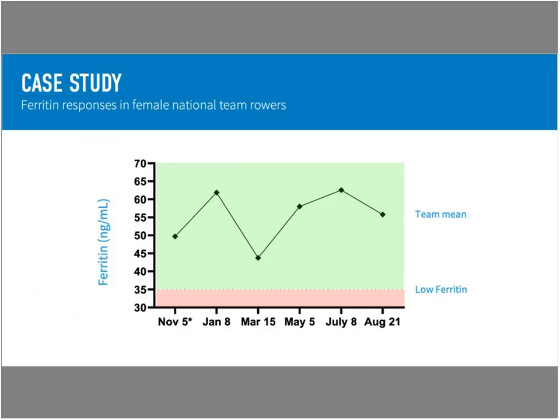So for anyone who isn't familiar with ferritin, it's a very commonly used marker for stored body iron. It is the primary form of iron that's stored inside of cells. And in healthy people, most of that iron is incorporated into the hemoglobin content of red blood cells.